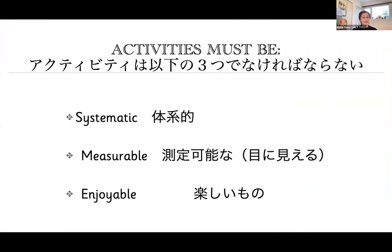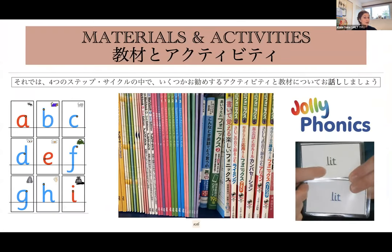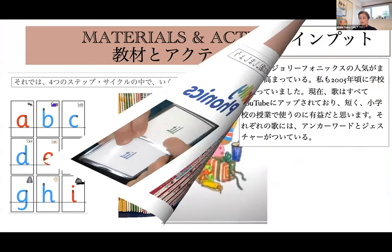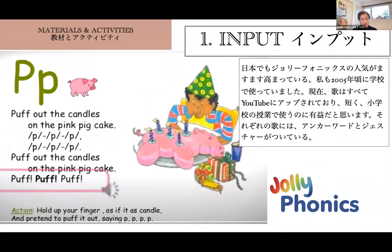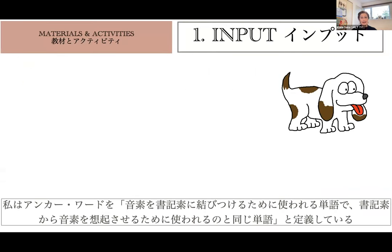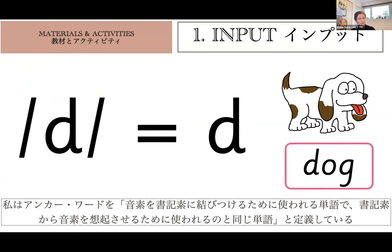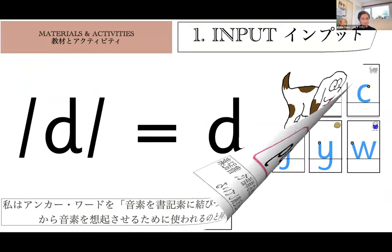You want to see progress in learning. There are a lot of materials out there. They're not all necessarily good, so you have to be wise in your usage. Remember, there are good things about some of them. Puff, puff, puff is fantastic with the gesture, multimodal approach. You want to try and link each sound, the d, to a word and to a symbol. You get that all going round and round together.